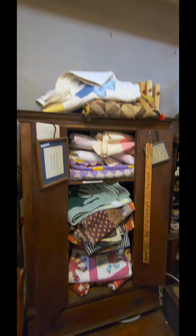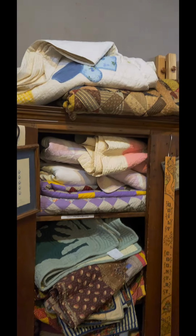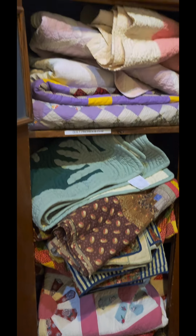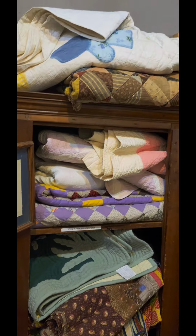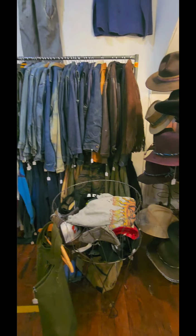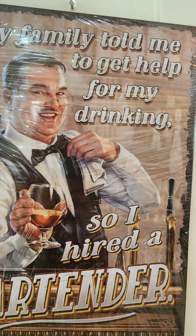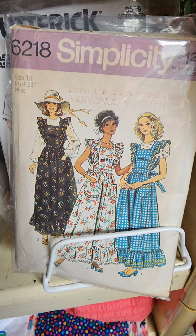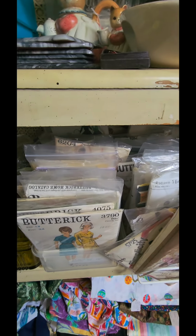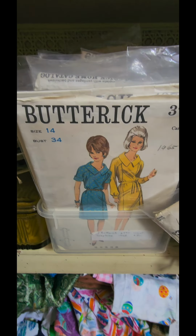Ooh, lots of beautiful vintage antique quilts. Love them. They're gorgeous. Some groovy looking clothes, huh? Awesome vintage patterns. Look how fun those are. Yay.